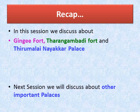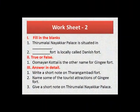The summer residence of Queen Rani Mangammal of the Nayakar dynasty also is there in Madurai. It is called the Thamukam Palace. The summer palace for kings of Mysore was the Fernhill Palace in Ooty. Dear children, in the next session we will discuss the other important palaces.